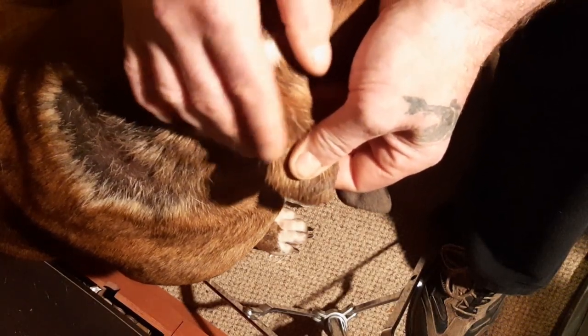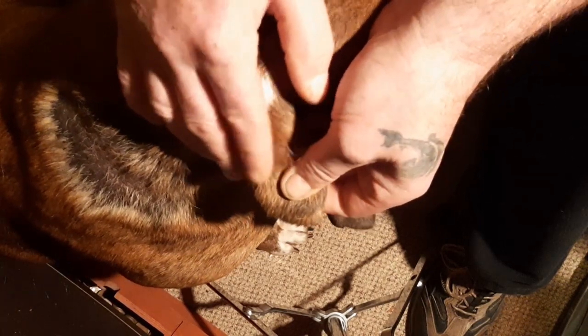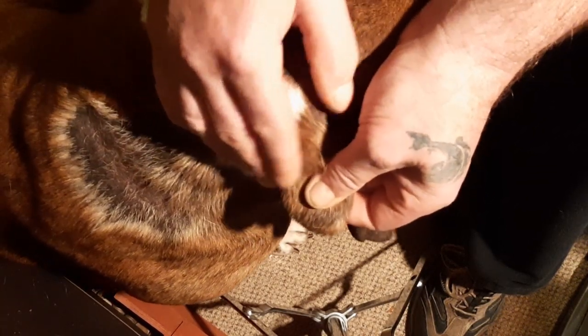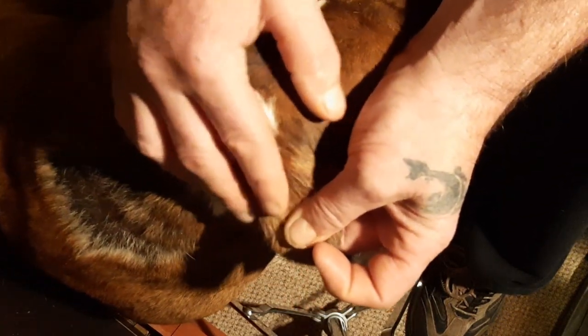And yeah, that skin you see on the back of Boris' neck, that's a birthmark he's had his whole life. It doesn't affect him. It's not mange or anything like that. It's just a birth defect he's had ever since he was a baby.